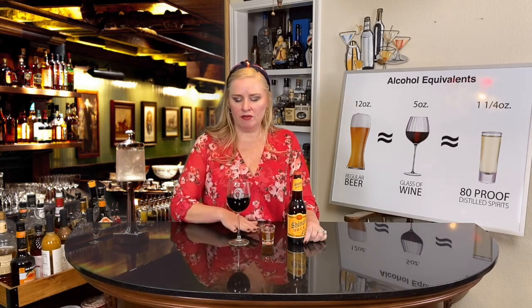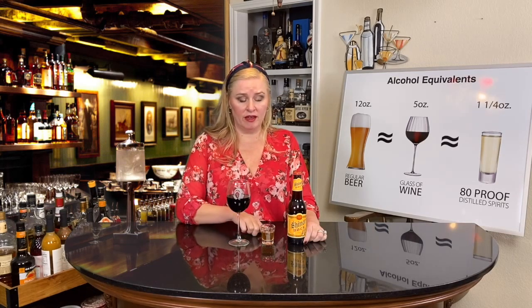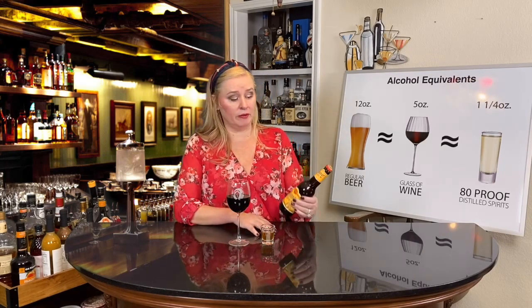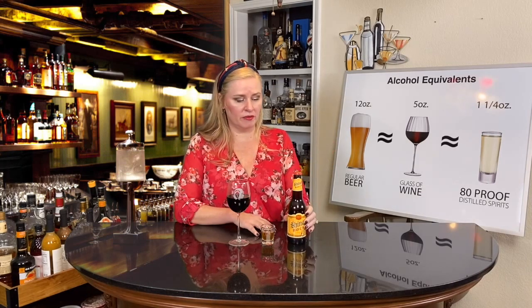So let's talk about what a standard drink is. What does it actually mean? I've got 3 different alcohols in front of me. I've got 5 ounces of table wine. In this case, it's a Cabernet. I've got 1 1/4 ounces of Jack Daniels, and I've got a common American, well, it's not American beer. I guess it's from Texas, it's American. A Shiner Bock, which you'll commonly see served at social gatherings and in bars.